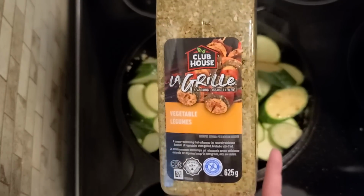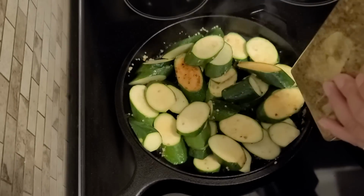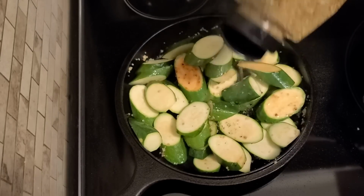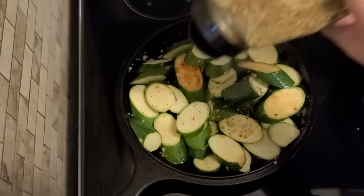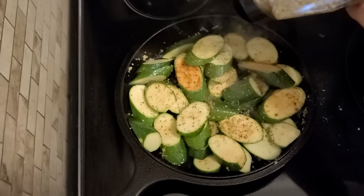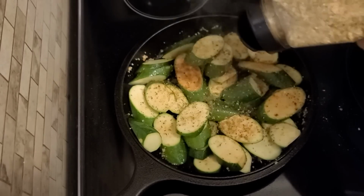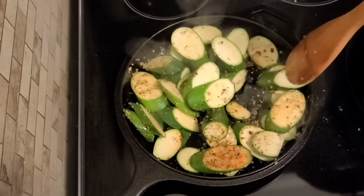So this is a seasoning I'm using. Got this also from Costco. It's so good. I know I normally use flavor rice, but I like the heat on this one. So we're just gonna shake a generous amount in. More seasoning the better. It's a little bit salty, but I won't go overboard. This one is calling my name.